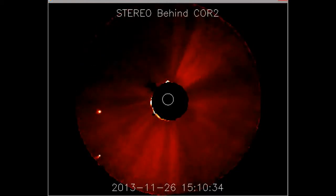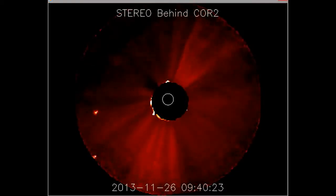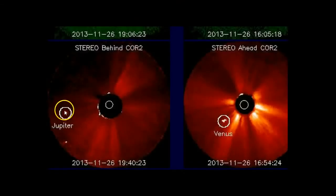November 26, 2013. Guys, this is STEREO Behind on the COR2 camera. Got Jupiter in the left, in the middle, coming in the bottom is ISON. There's a link there that you can click on the STEREO site. It will circle and name your planets.